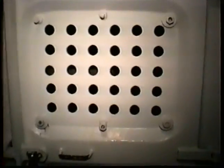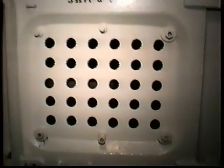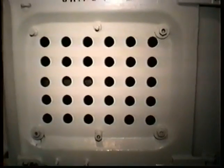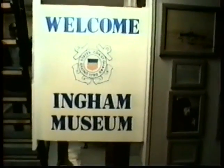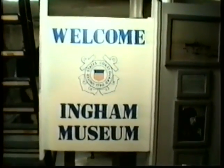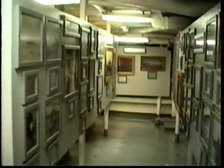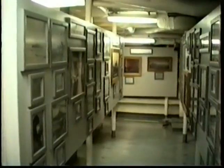But inside there, if we can find out, there's the bunk there, and there's a skeleton in there that was donated by the College of Medicine at the University of South Carolina. The Ingham Museum is on the main berth deck. The main berth deck was emptied of bunks and lockers, and this is where we have the museum now. You walk along, the pictures are in more or less chronological order of the life of the ship over 52 years, and one of the finest collections of marine pictures over that period that exist.